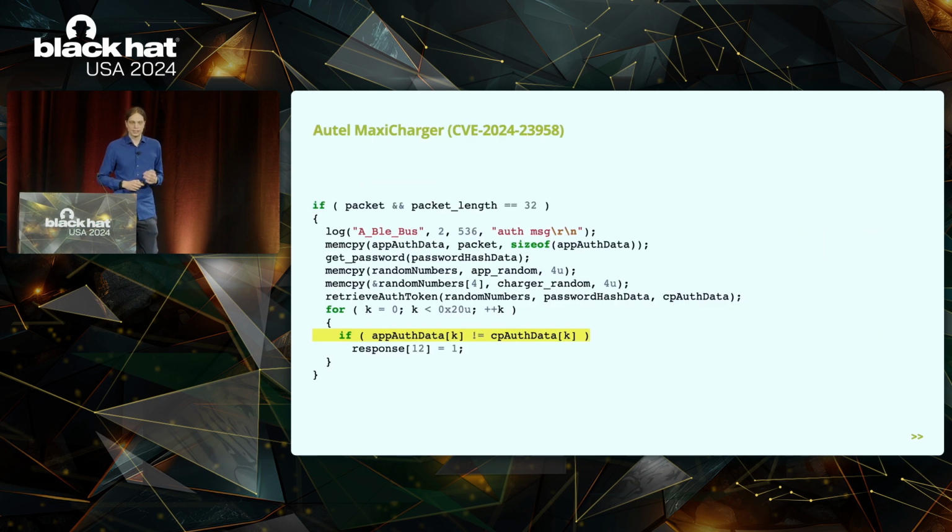We were looking at this process in our decompiler, and we saw this is the comparison for when it compares the hash that it received with the hash that it itself generated. The authentication token is generated by the charger based on something like the serial number and some other tokens specific to the charger.